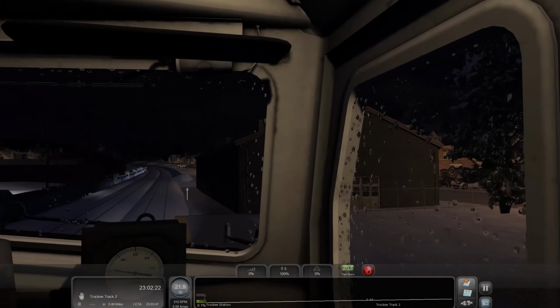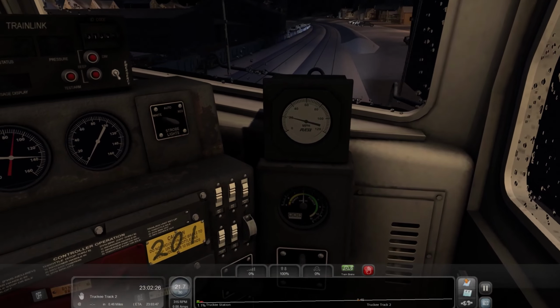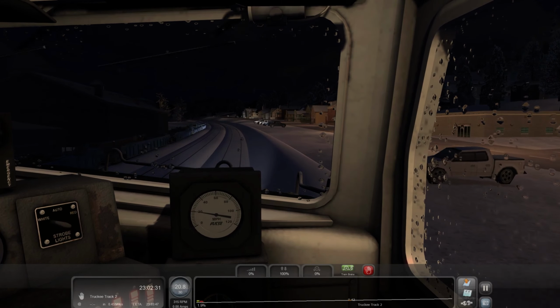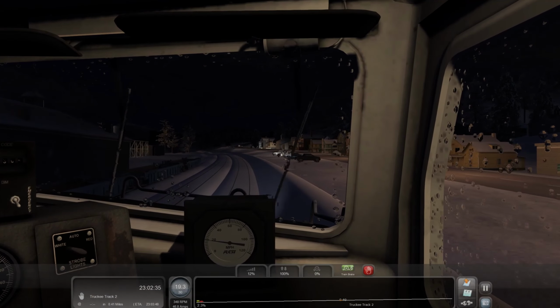Don't worry, guys. We're going to come get your train here. That's what we're doing. We're rescuing that train, boys. Alright, guys. So here we are back right here on the main line. Going to be stopping here at Truckee Track 2. Probably going to be stopping for a signal, I believe, or something. I'm not too sure exactly what's going on.